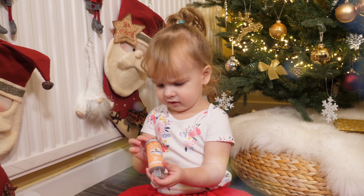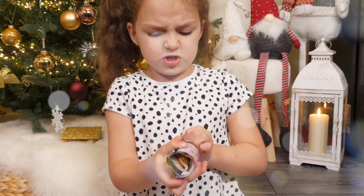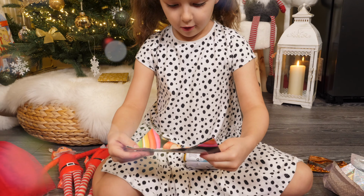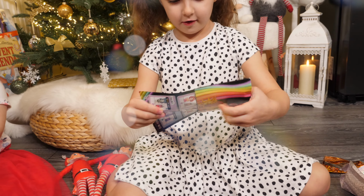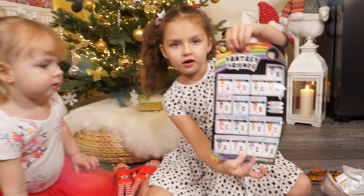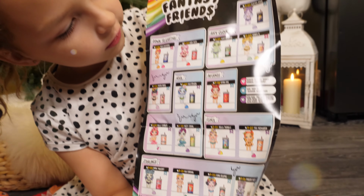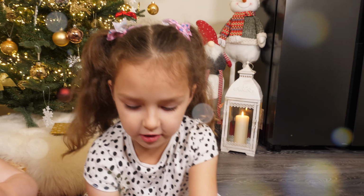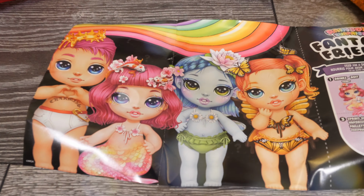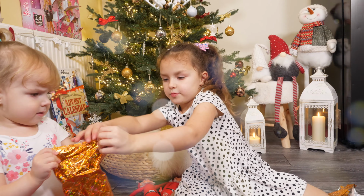What's this? Let's see what's inside. Oh my god, that popped out on me. I just put this out. Here's all the collection for the dolls, poopsie dolls. And now if we turn it around, you can see all the poopsie dolls. There's only one more like my last video. Let me just open it.